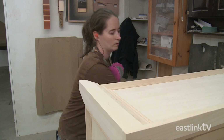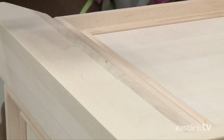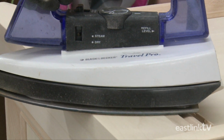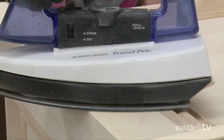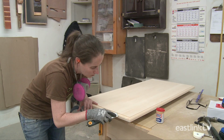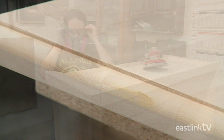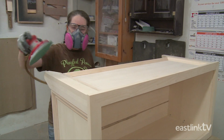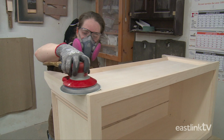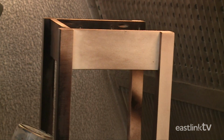Small dents will be removed using water and a hot iron. This will relax the wood fibers and will make the dent disappear. Scratches are sanded out, and other imperfections are filled with wood filler and will be sanded once dry. Finally, the piece is completely sanded to ensure the stain covers evenly. Once the parts are ready, they're taken to the staining room.